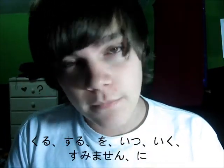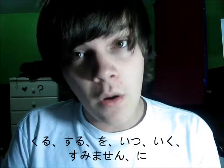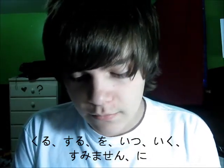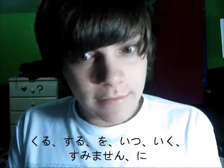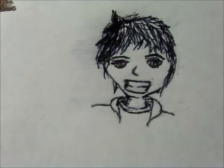Today's key vocabulary is kuru, suru, o, itsu, iku, sumimasen, and ni. Listen for those key vocabulary. The two characters are Katsuo-kun and Sato sensei.